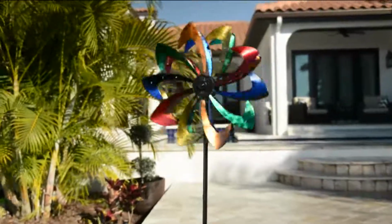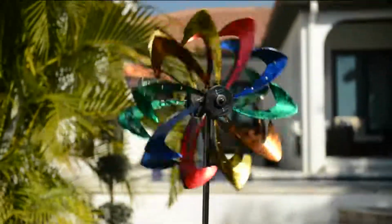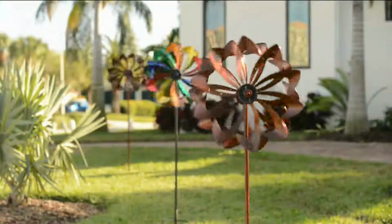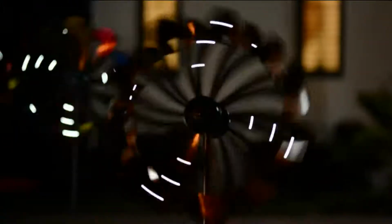It looks like fireworks, and it does. Gorgeous during the day, as you can see. So I'll give you specifics on how tall it is. It is 75 inches high, 24 long, 10 inches wide. It weighs a little over 9 pounds. It is all metal construction.